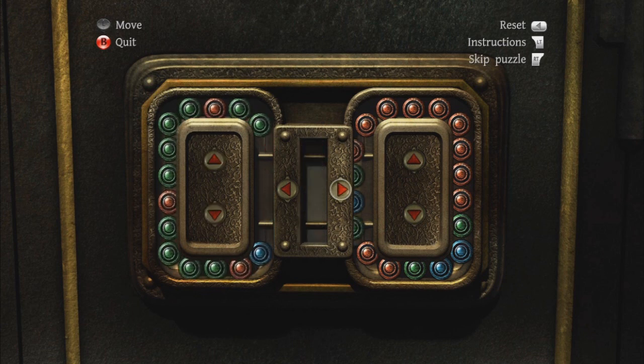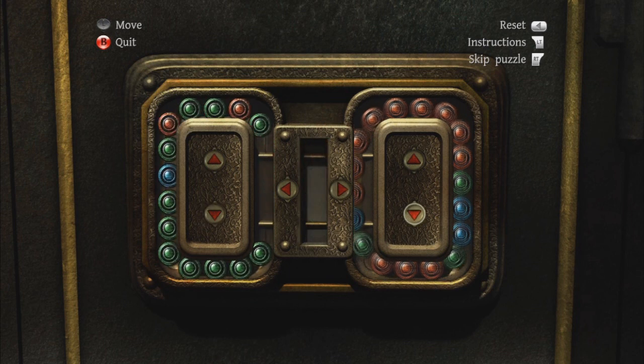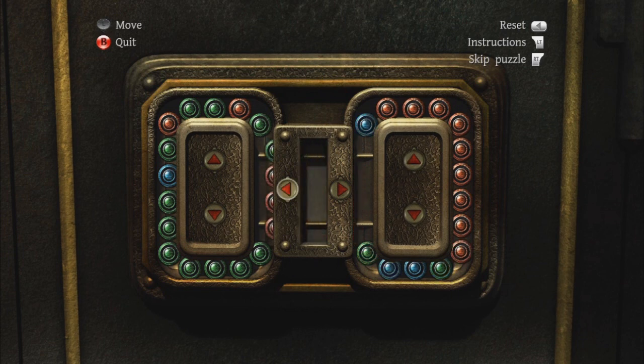What am I to do? Let's do that. There we go. I think I see how I'm supposed to actually work this. There we go. These are all green now. There we go. Okay. There's no greens on this one, and then do that.